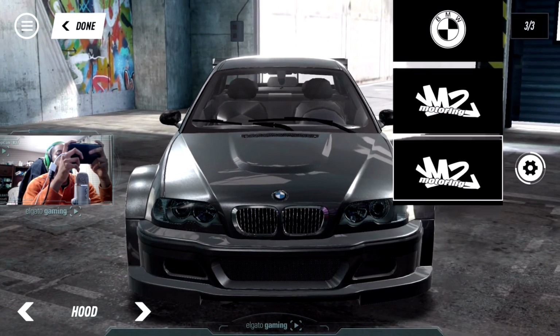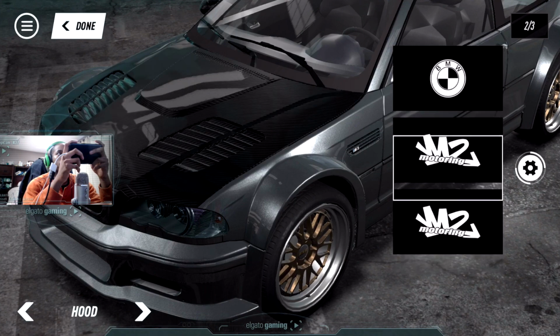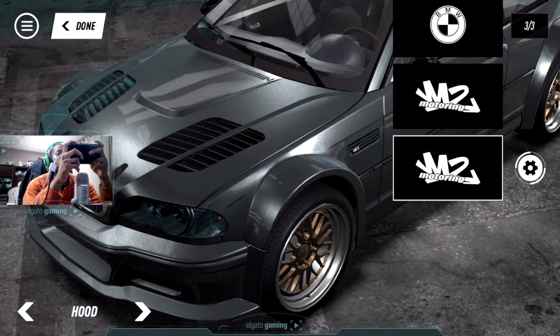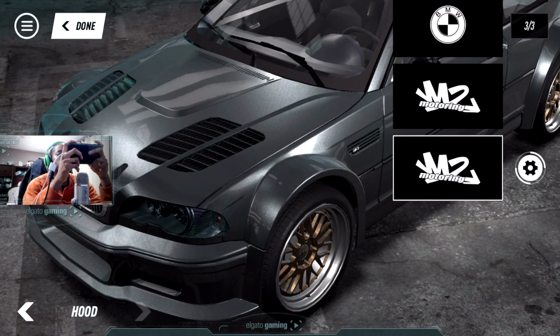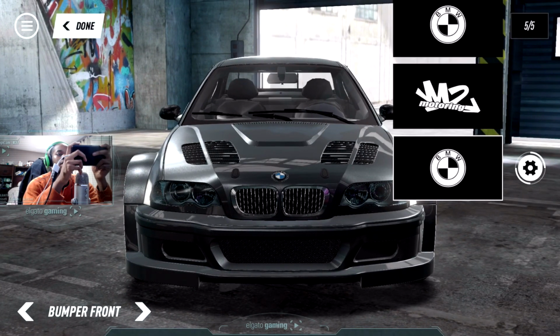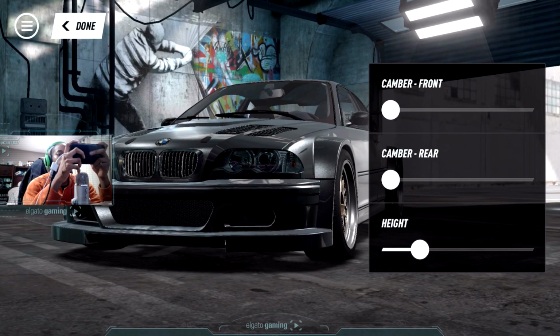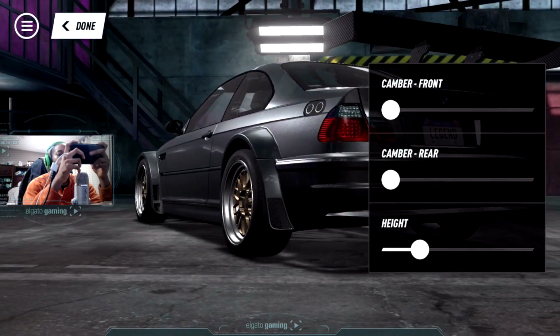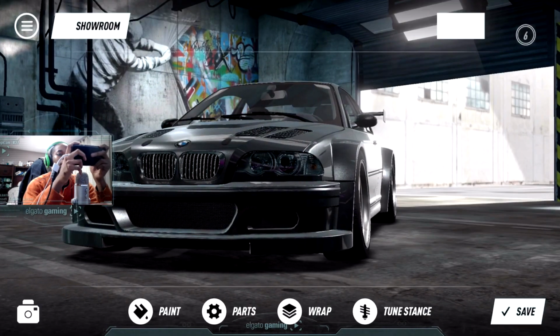Right, hood. The car had this hood, so that makes sense. It doesn't have this hood. It has this hood. And that's it. And then if you lower it, that's good enough. I can't really do anything with the camber.